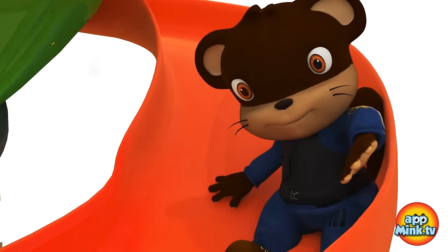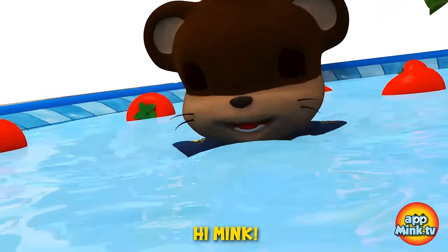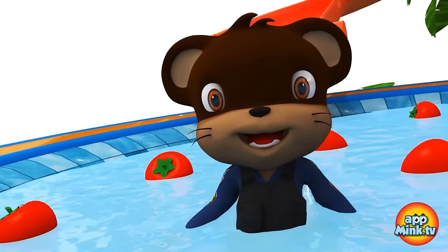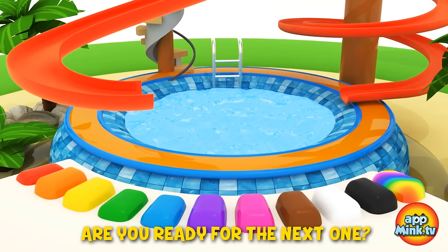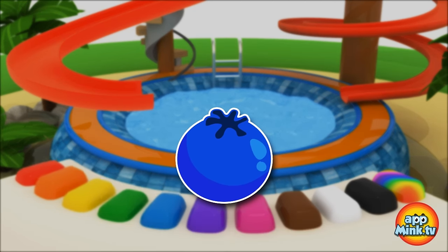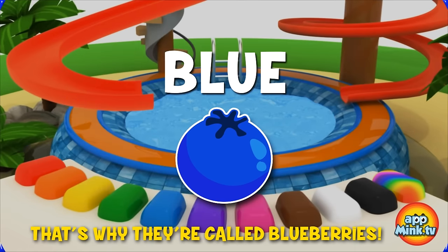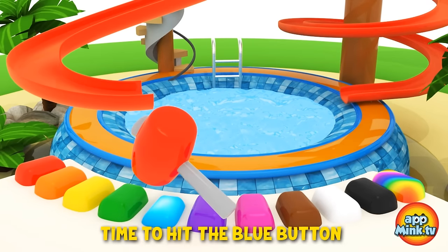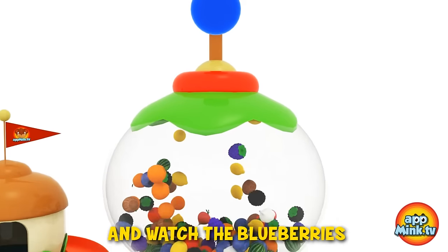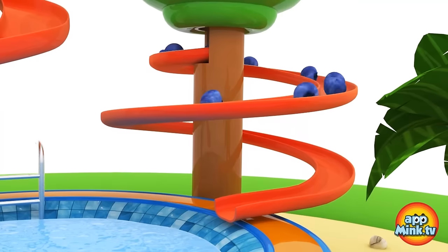Wow! Oh, look! And Mink, too! Hi, Mink! Okay! Are you ready for the next one? What color is this fruit? Correct! Blue! That's why they're called blueberries! Time to hit the blue button and watch the blueberries roll into the pool! Look at them all!